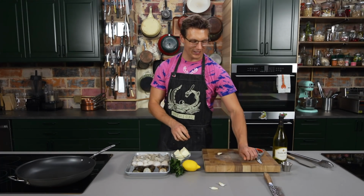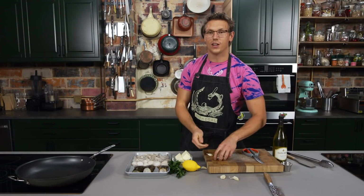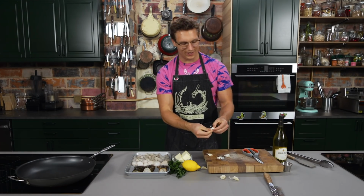So I have 10 garlic cloves, and what you're gonna do is palm heel strike all the garlic cloves. Just gonna try and go fast. So we have all 10 garlic cloves, palm heel striked and perfectly peeled and out of their shells.